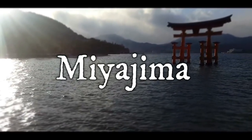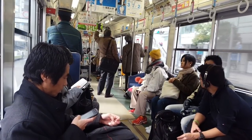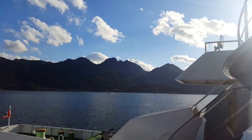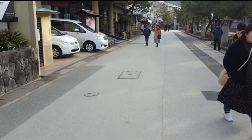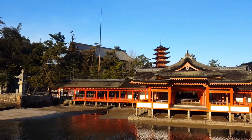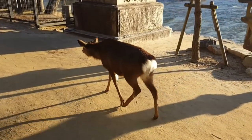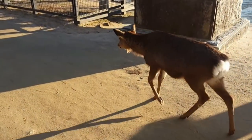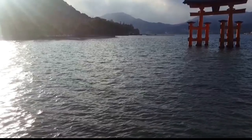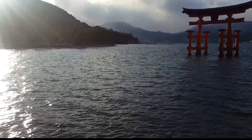Miyajima. The number one trip out of Hiroshima is to Itsukushima, otherwise known as Miyajima Island. Another UNESCO World Heritage Site, Miyajima is well known for its ancient shrines, temples, pagodas, and wild deer. The main draw is the Great Torii Gate at the entrance to Itsukushima Shrine, built in the 12th century and easily accessible at low tide.